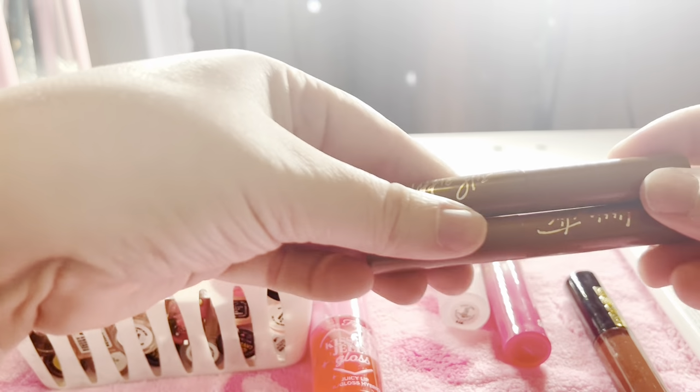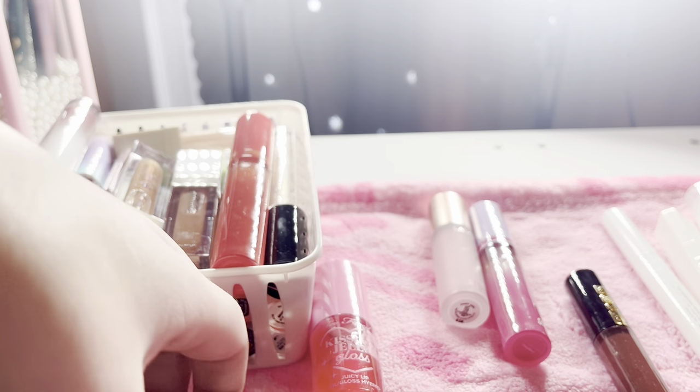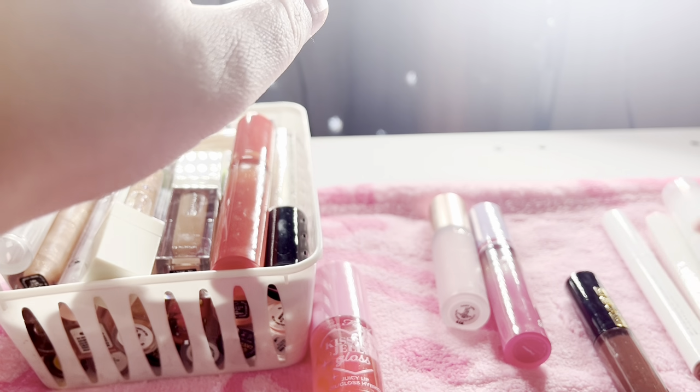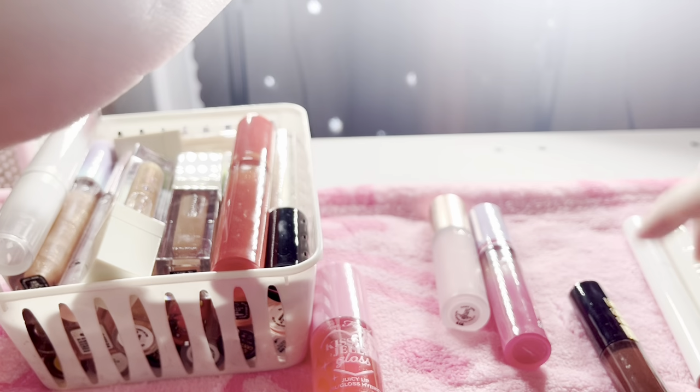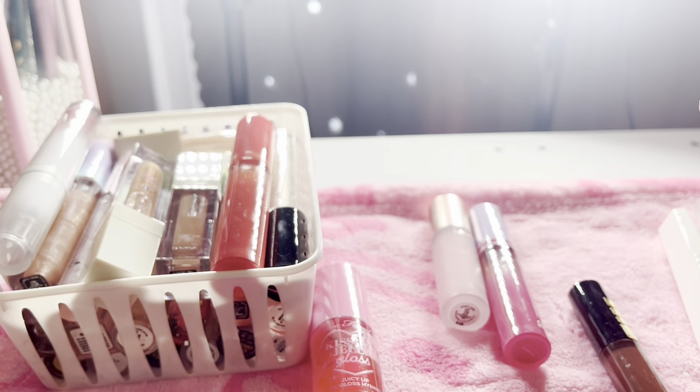These two by ColourPop, these lippy sticks, we're going to let both of those go. I don't know the last time I used them. We're going to circle back to the Fentys. I have not forgotten, I'm just trying to make up my mind. We have another lippy stick by ColourPop. Again, don't know the last time I used it. We're going to let it go.